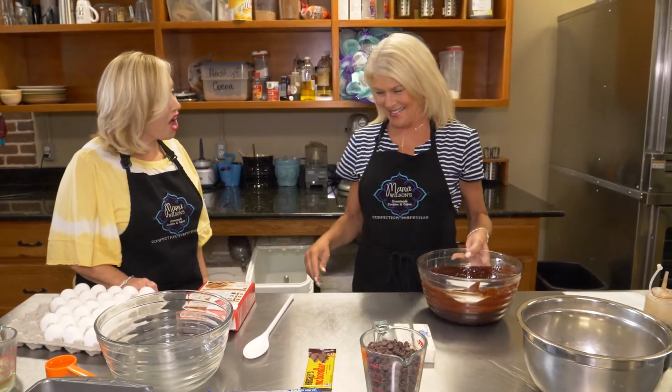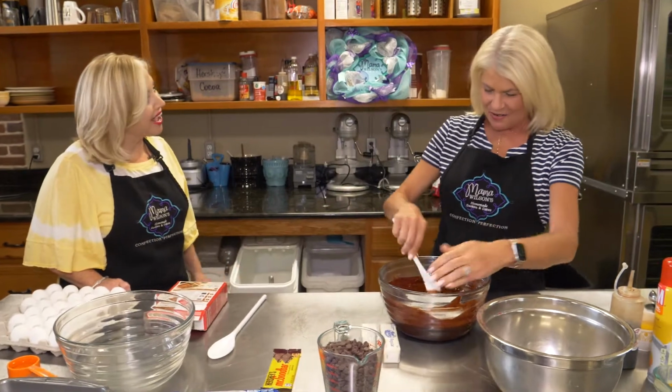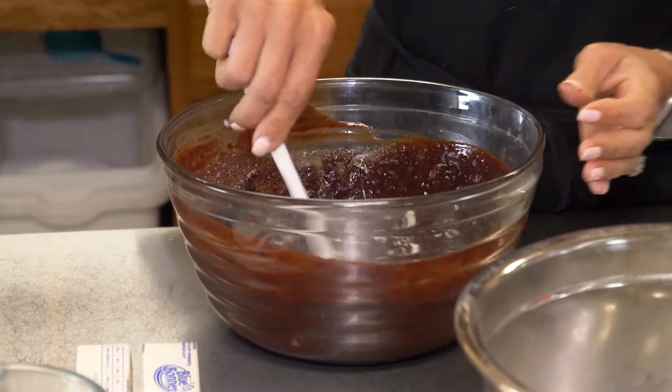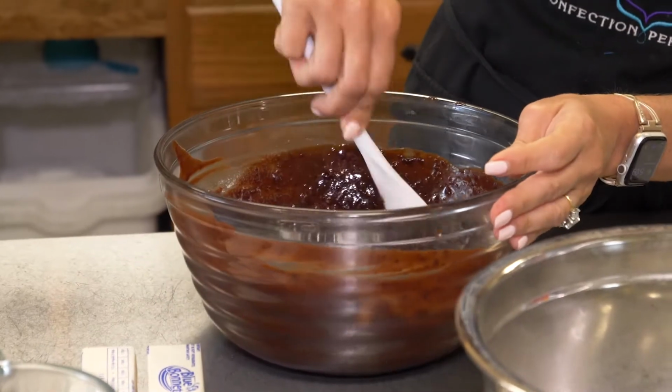Oh my gosh, you didn't even measure that. I know how much it is when I pull it out. So how much is that? 354 grams of sugar. A cup and a half. A cup and a half of sugar. It was huge. So, okay, go ahead.